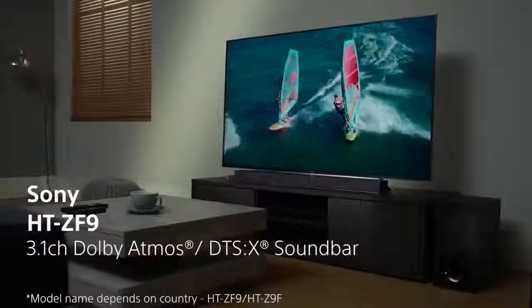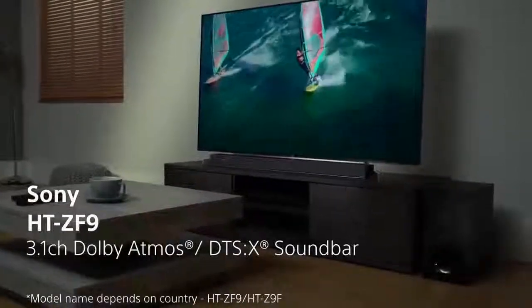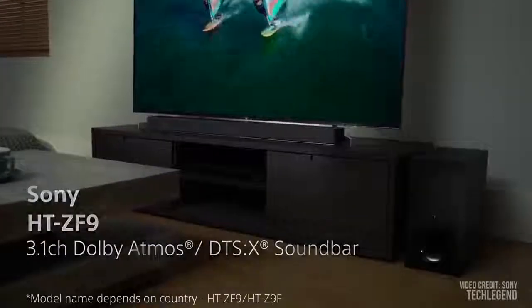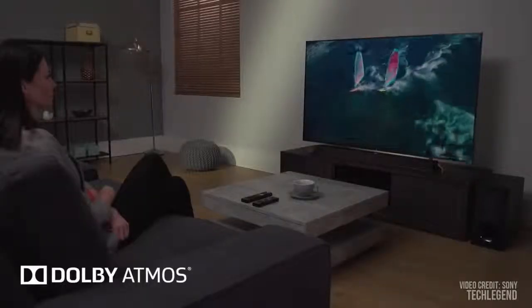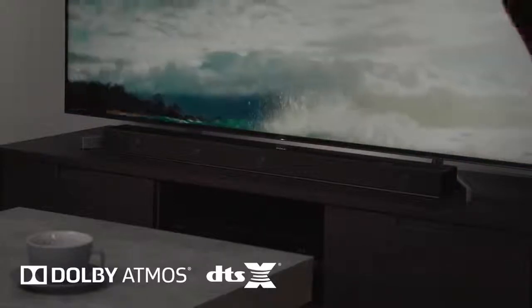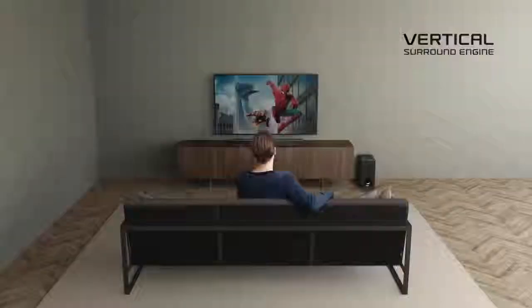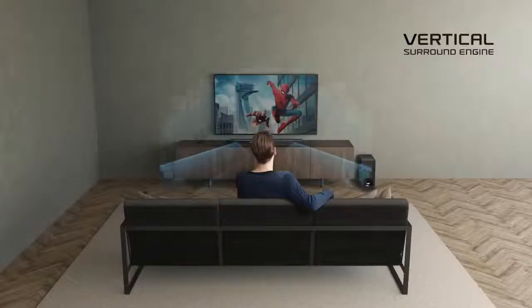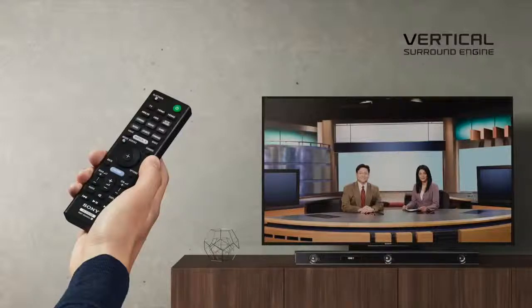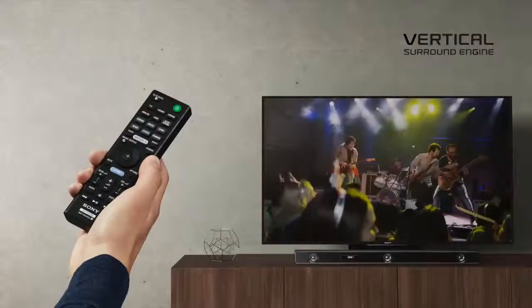The HTZF9 is Sony's first soundbar to produce a virtual three-dimensional sound experience with Dolby Atmos. Compatible with Dolby Atmos and DTS:X, this system gives movie lovers a cinema-style experience at home. Hear sound from every direction, without ceiling or extra speakers, thanks to the new vertical surround engine, a clever technology that's unique to Sony. It can upmix whatever you listen to simulate up to 7.1.2 audio channels.